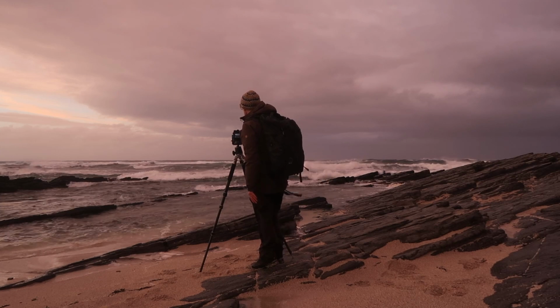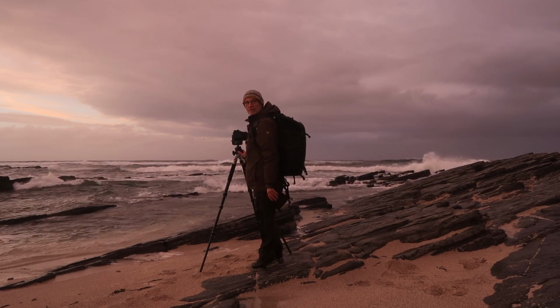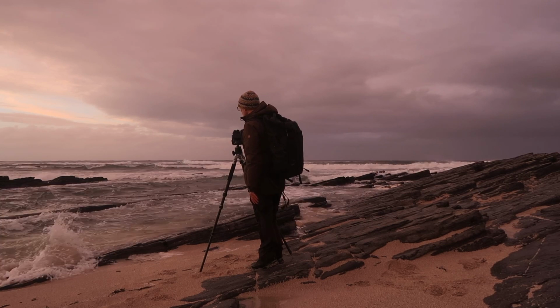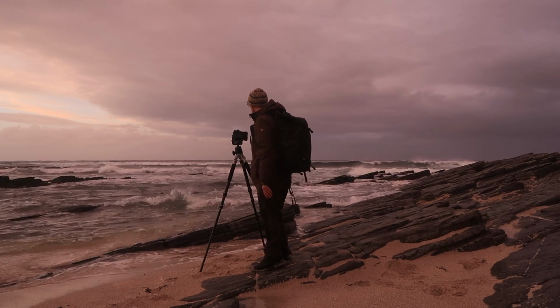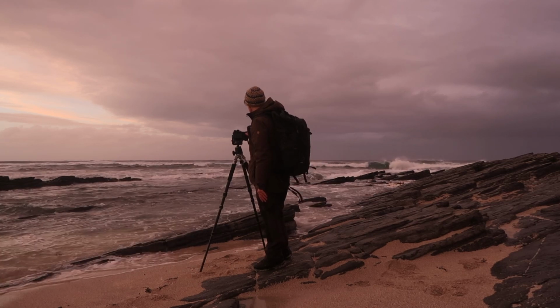So I've got a 5-second exposure. I'm going to take one now, that's at f16, and that will obviously get longer and longer as it gets darker. I'll take another one at that. Get some nice turbulence now around the rock.